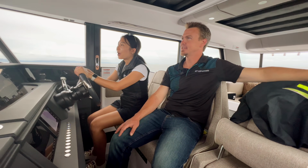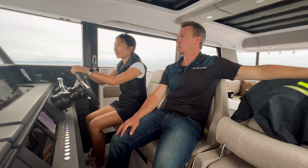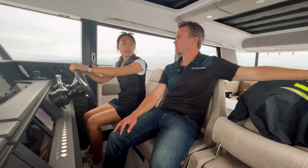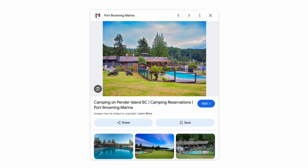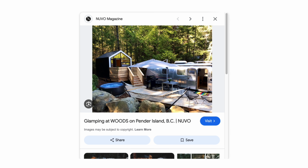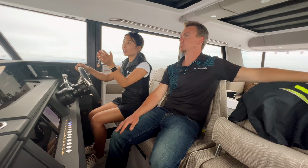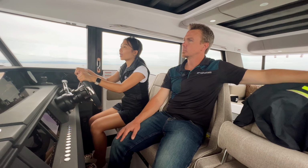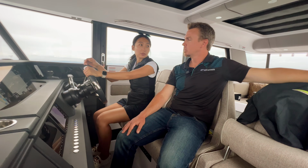Yes. Check the charts. But if you go through there, you actually come out, and really close by is Port Browning Marina. Okay. So that's located on North Pender, and they've got a pub there. They've got some glamping, which is super nice. If you're going in onto the other side of North Pender, you can actually get into Otter Bay Marina, and that's also where BC Ferry goes in.